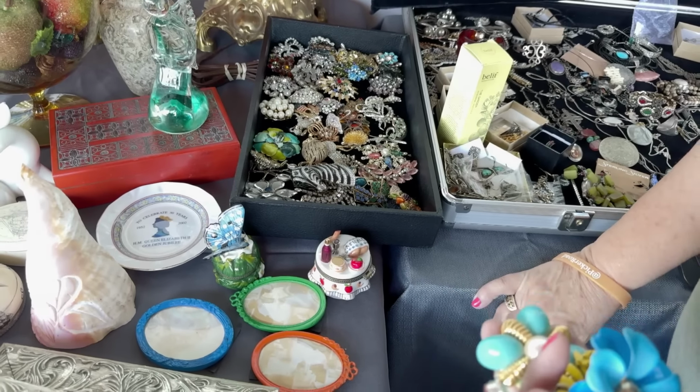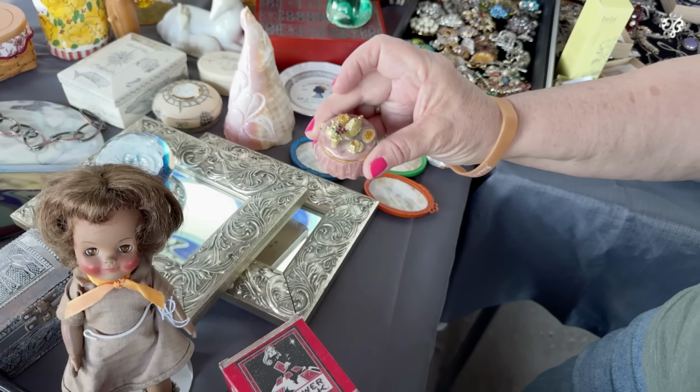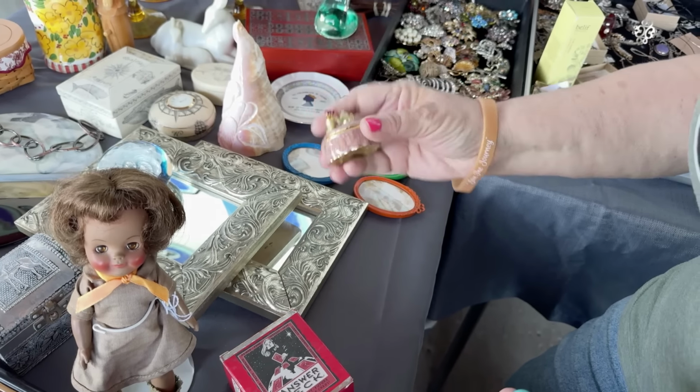Now we get into some glass. Oh, look at this little trinket box. Little Monet trinket box. That is so sweet. Let me see if I can put my little treasures down here for a moment. And let's see. Oh, look at that. Isn't that cute? It's adorable. Let me see how much she's asking for that. And the butterfly. Sounds like there's a little something in there. A little butterfly, another, of course. Another butterfly.